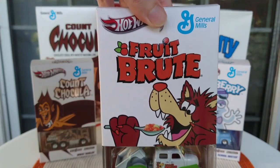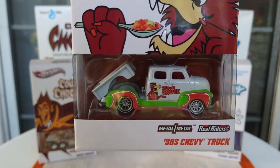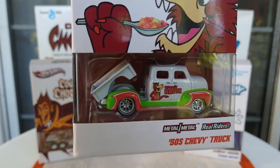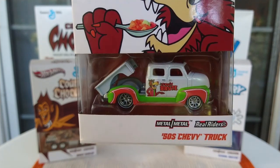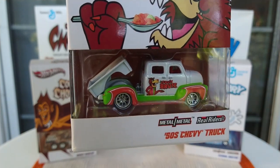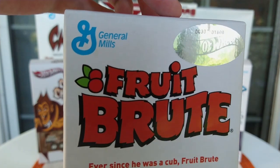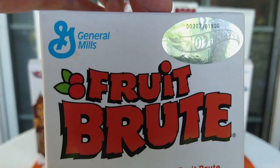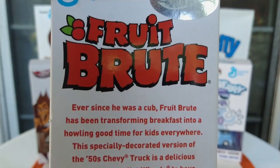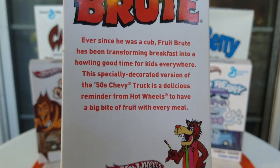Here we have Fruit Brute. The casting is a 50s Chevy truck in pearl white with a green and orange two-tone on the fenders and side step. White line tires with an opening back bed. I got lucky with a low number, just number 307 out of 1800. Such a low production there. Let's read Fruit Brute's personalized message together.